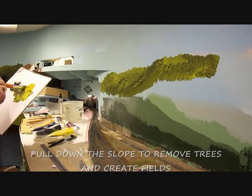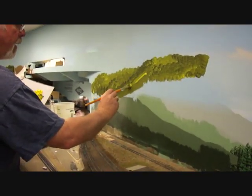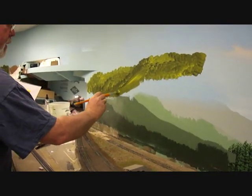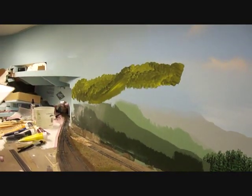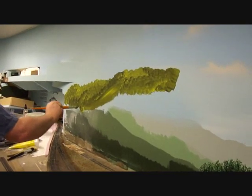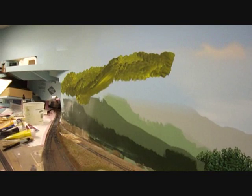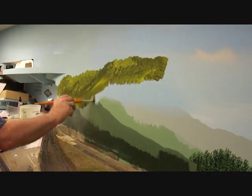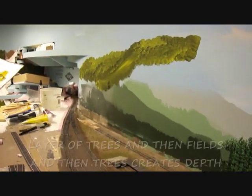Lighten it up. Now this is dark right now, and it'll have to stay dark, but that's okay, because you want shadows to start with, and eventually I'll put a light layer on top of it. And then what I'll do is paint in front. By painting in front of it, it now pushes back the fields that you, or the forest line that you see in behind there.